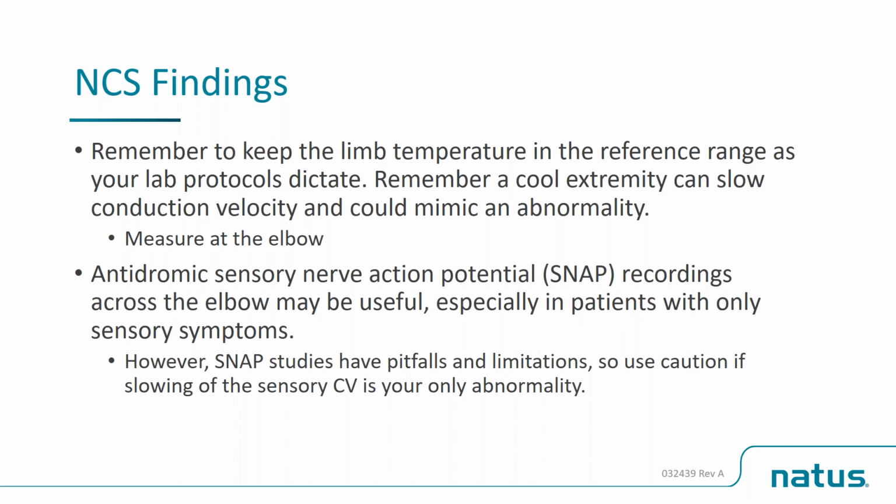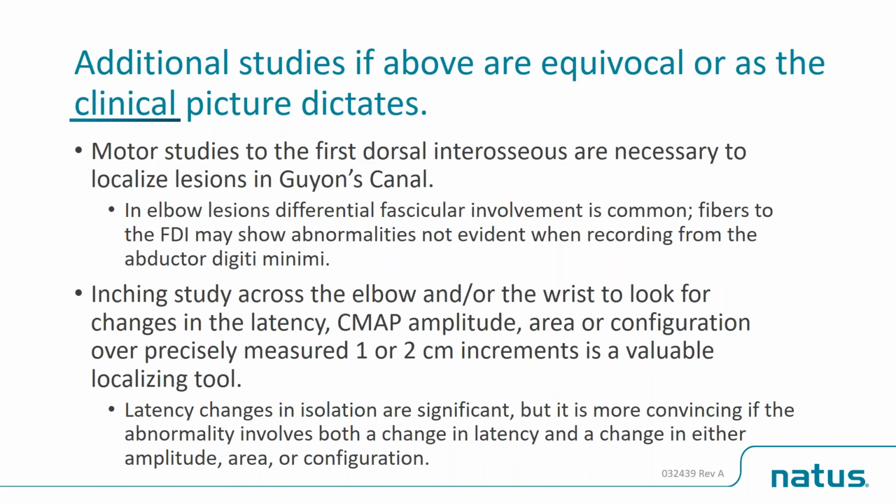Sensory, especially sensory inching, but sensory potentials across the elbow. There are some pitfalls, but they can be very useful if they're sensory symptoms. I say they're a little bit difficult only because when we measure conduction velocity, we're measuring it from the onset point, and as you know, those sensory onsets aren't always perfect. So we have to be a little bit careful. Again, being compulsive is the key.